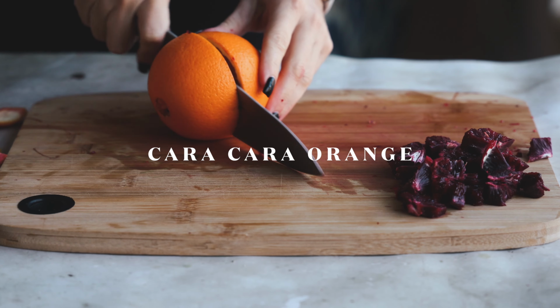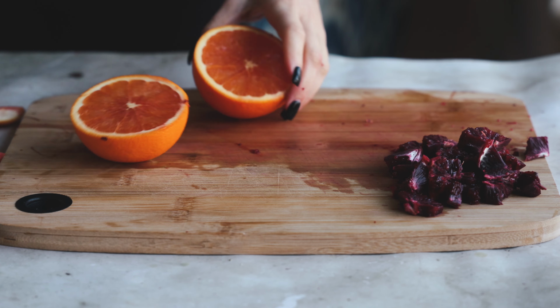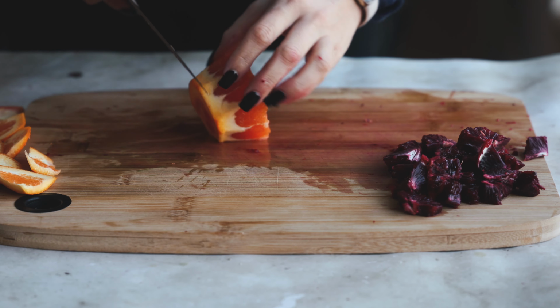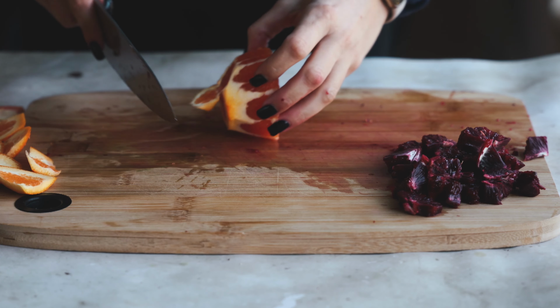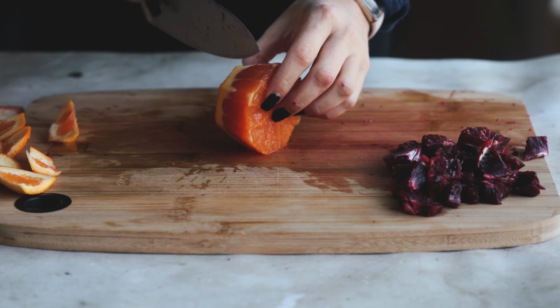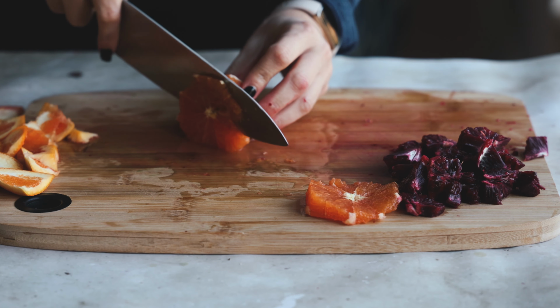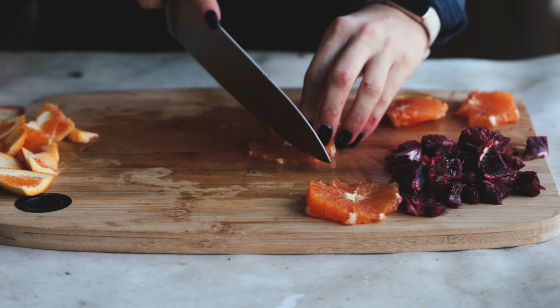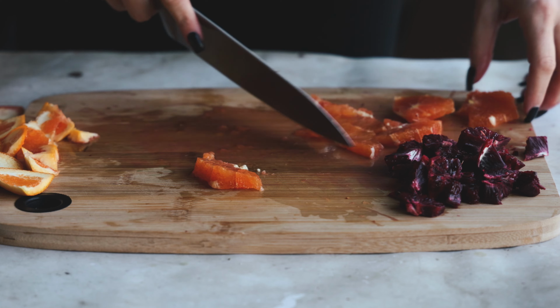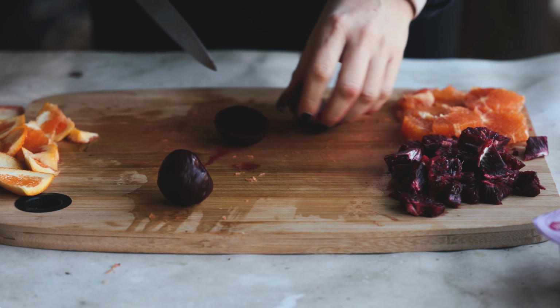I also cut up a Cara Cara orange, which if you've never had a Cara Cara orange, they're so good. And beets and citrus work deliciously together. They are a match made in heaven, like perfect combo. You have to try it. So I just cut both of these things up into little bite-sized pieces. At first I was trying to cut segments. I don't know. I just eventually just cut it up into pieces. And then I took my beets and I cut them into quarters.